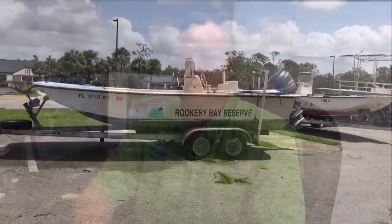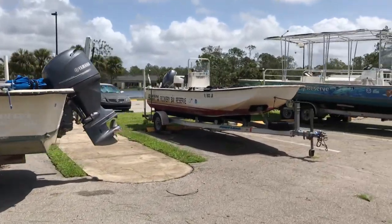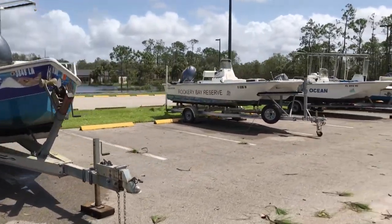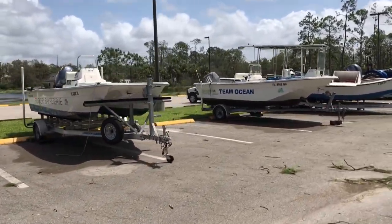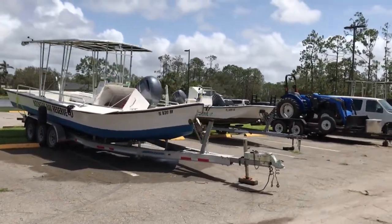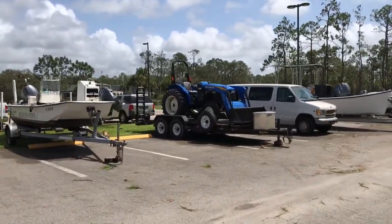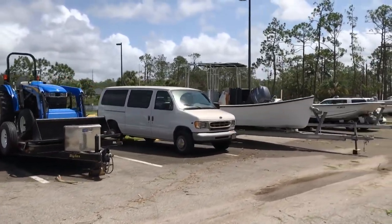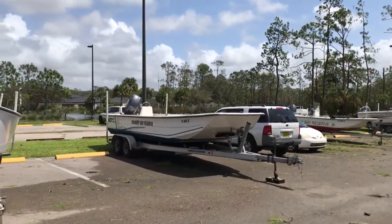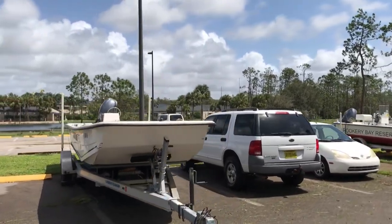Here at Rookery Bay National Estuary and Research Reserve, we take hurricane preparation very seriously. And we start usually in about April putting together teams. One of the big tasks that we tackle is getting all of our boats to safety. Rookery Bay has 14 vessels, and the majority of them stay in the water the majority of the time. But during a potential storm impact, we will get all of those boats onto their respective trailers and move them to safe ground. So we use Florida Southwestern State College as a location because of the elevation there, which is significantly higher than what we are here at sea level.